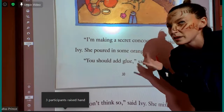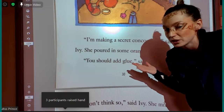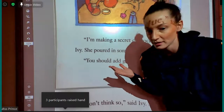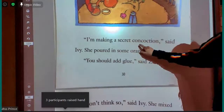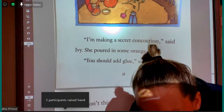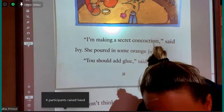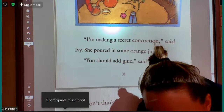It's still a little bit kind of foggy in my head for what it actually means, but I know that I've heard that before. Does anyone know what this word means? Concoction. I'm going to look for hands raised. That's who I'm going to call on. So if your hand is raised, I want you to tell me, what is a concoction?